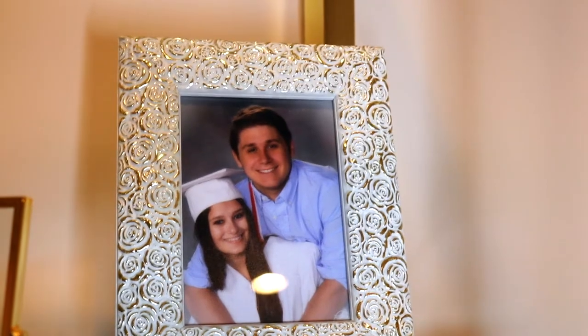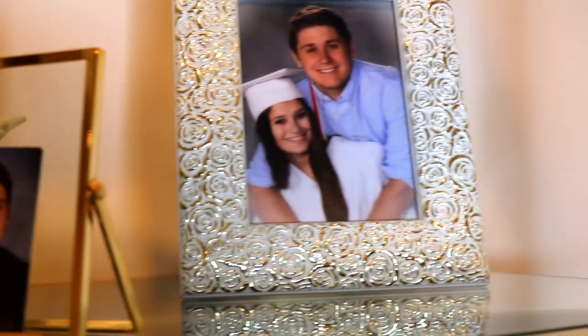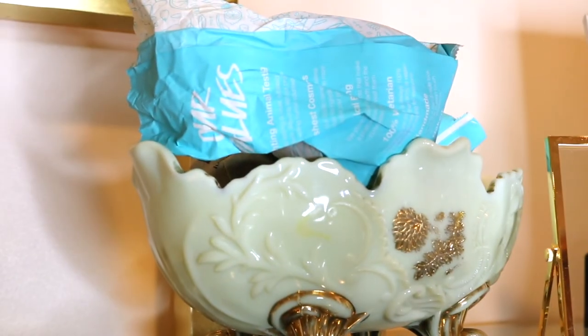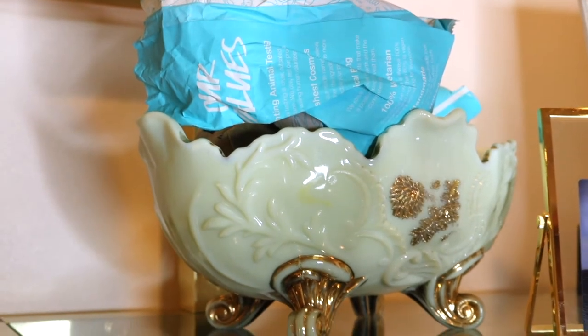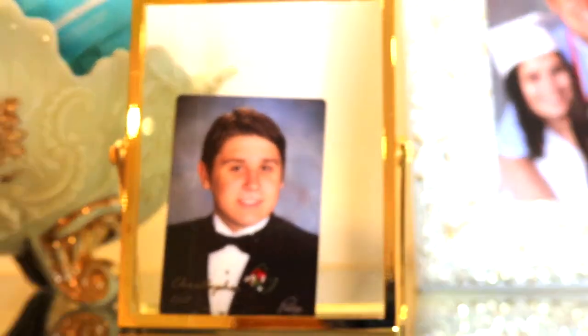On the shelf just above the TV, I have a picture of my boyfriend and I that we got when I was doing my graduation photos or my senior portraits. I have this antique dish that I got, antiquing obviously, filled with my Lush stuff. And a picture of my boyfriend for his senior pictures.